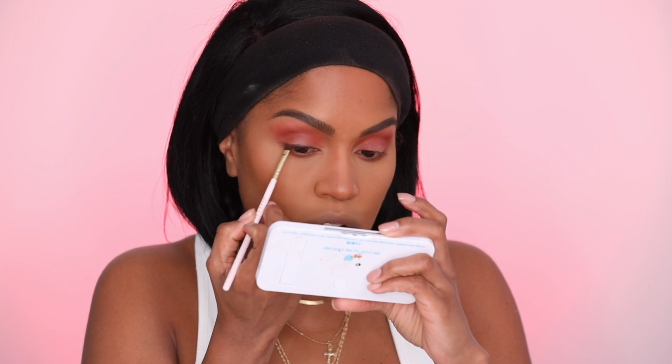So I'm gonna use Dose of Colors Extra Baggage. It is just really pretty, it's almost like a reddish brown. And I'm gonna put this just on the lid. I see a lot of makeup artists use brown liner and then smudge it. I think that's kind of where I got it from, because it adds definition without being too dramatic.